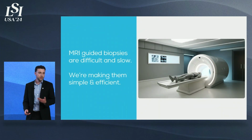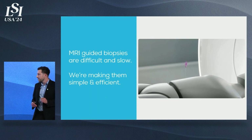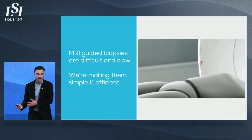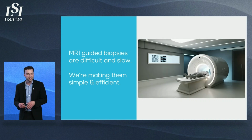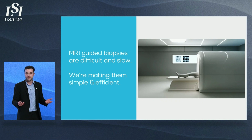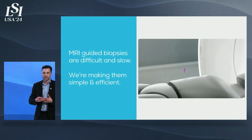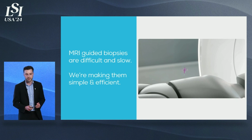What that looks like is shown in this animation. Needle is first inserted partway, and then the patient's put back in the scanner, re-imaged, make sure everything's on track, and then pulled back out for another insertion of the needle, put back in, re-imaged, make sure everything's on track, pulled out, needle's inserted a little bit further. If you're going 10, 15 centimeters, inserting about 1 centimeter at a time, as you can imagine, that's a lot of in and out of the scanner. Long procedures and preventable error in needle placement.